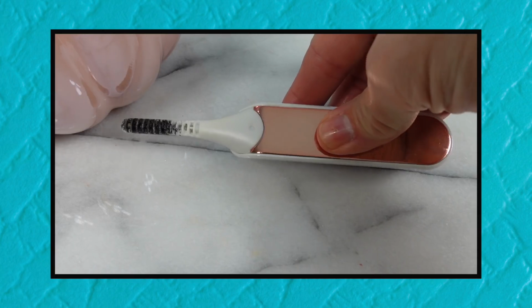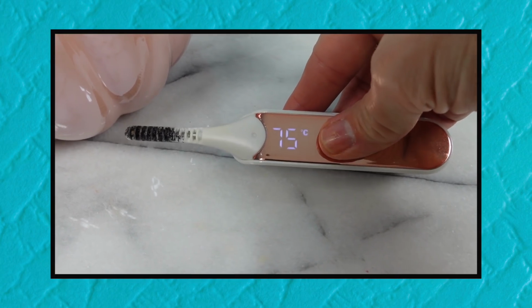I'm going to put it on 85 degrees. Usually I use it on 75, but I want it to heat up quick. But this has a USB port. It curls the lashes. They stay curled all day. I've never had success no matter how much I've spent on a regular lash curler. My lashes just will droop during the day.